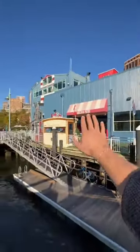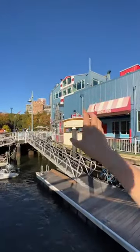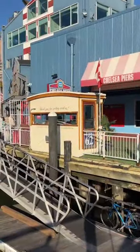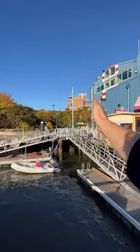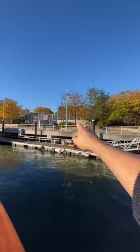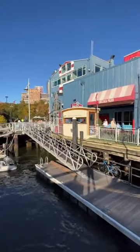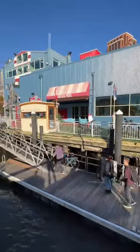Right here, one more time, this is the Chelsea Piers. Here you could catch Classic Harbor Line. This is their booth right over here, Pier 62. Pier 62 is very easy to find. It's right by 23rd Street. And right here, we also have the skate park. It is very family friendly too as well. And it is a wonderful ride.